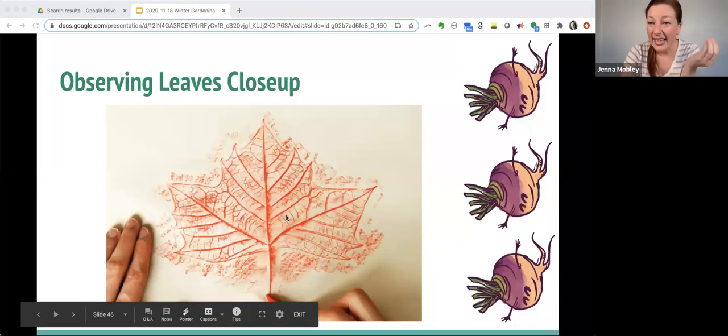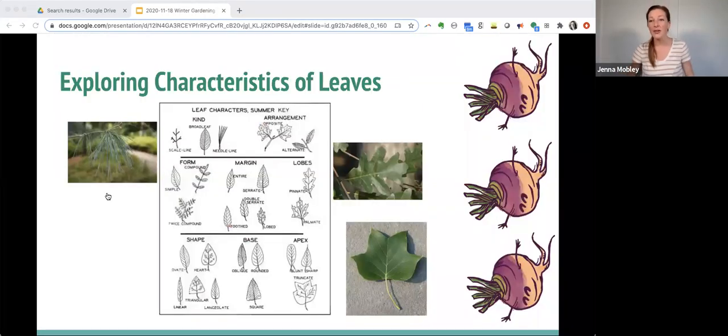Great. So we can use these leaf outlines to explore some characteristics of leaves. You can see a chart here of lots of different characteristics of leaves, or yes or no questions about leaves that we could ask kids. Depending on their age, you could get more and more specific about these different characteristics. And you can sort all of these different leaves you find by these characteristics.